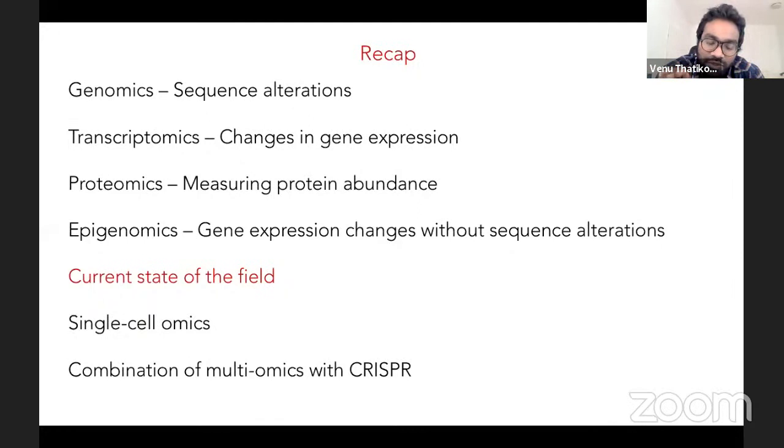So using this CRISPR technology, they precisely modify a gene for which we don't know the function, and then do the omics analysis and see what exactly this gene is doing, what functions are modified once this gene is knocked down or once this gene is overactivated. These are the kinds of things people are doing currently in the field.